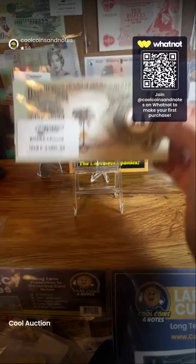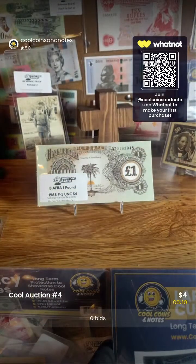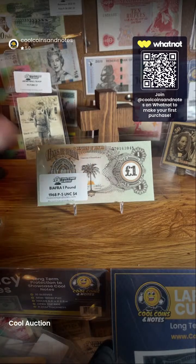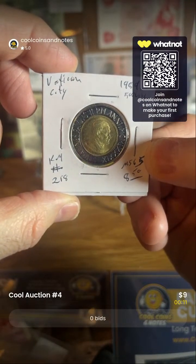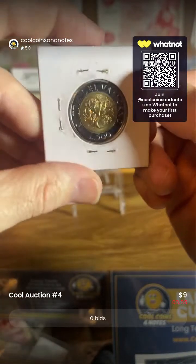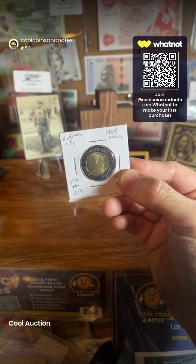Next up, we're going to do Biafra, 1968 1 pound unc. There's another Vatican. It's going to be 1959, 500 lire. You mean like the newer ones? Yeah, I have some of those.